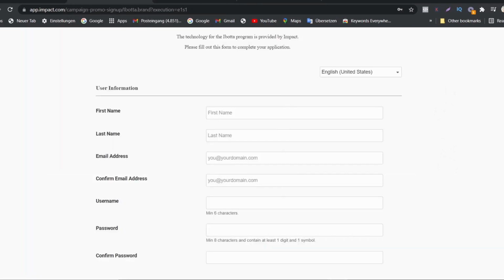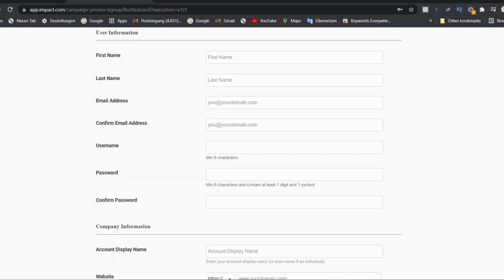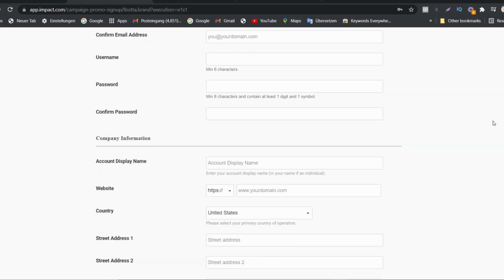To become an affiliate with Ibota, you just need to go and fill the application to become an affiliate partner. You need to fill your first name, your last name, and your valid email address, because this is very important. They're going to be sending you mails and confirmation to your email. So this is why it's very important you give them a valid email address and a username, and then you create a password. And after that, if you don't have a company here, you can just write your name, sign up as an individual.